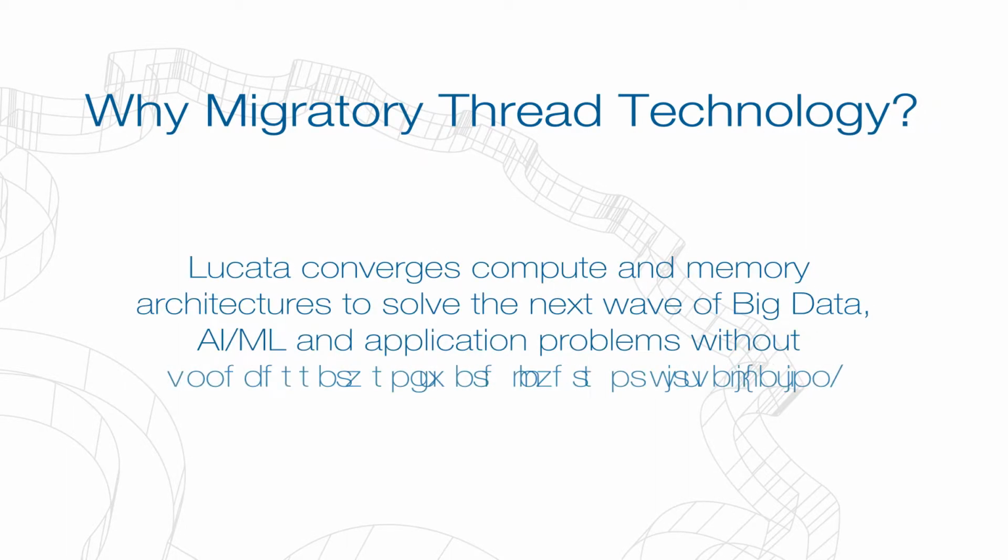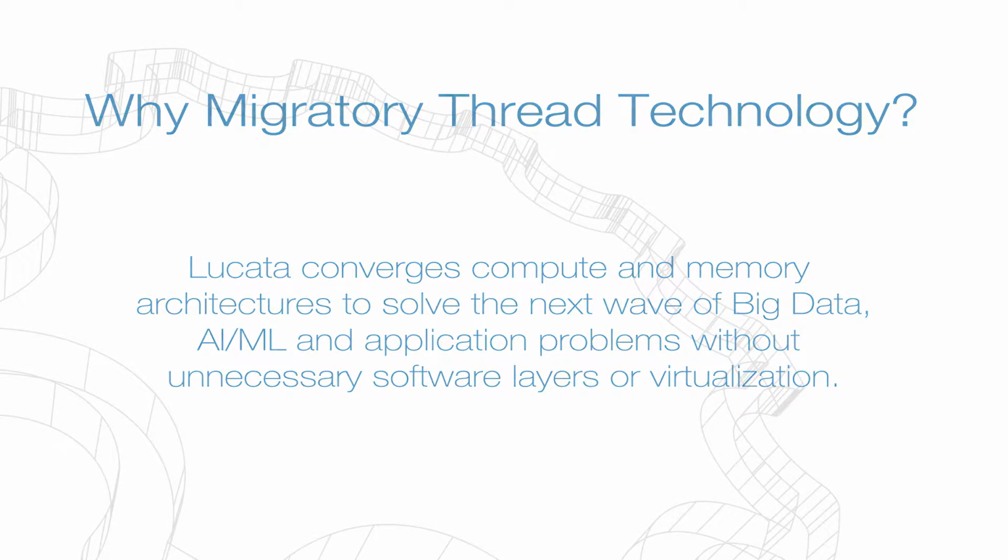Lucata converges compute and memory architectures to solve the next wave of big data, artificial intelligence, and machine learning and application problems without unnecessary software layers or virtualization. Let's take a look at a few of Lucata's advantages.